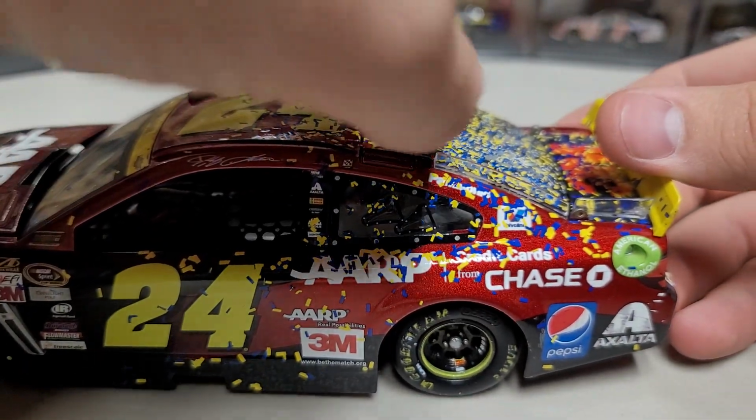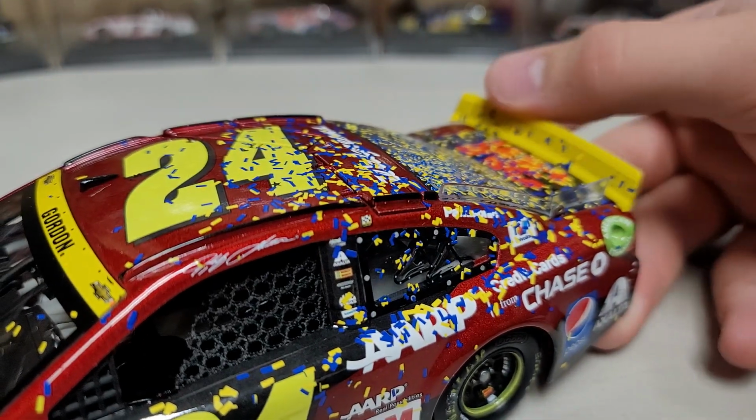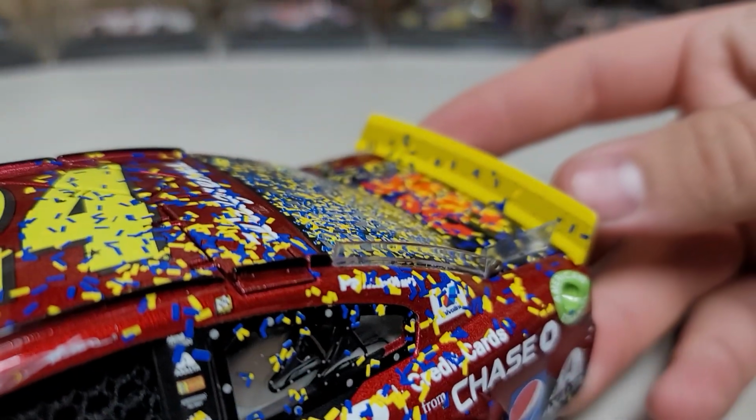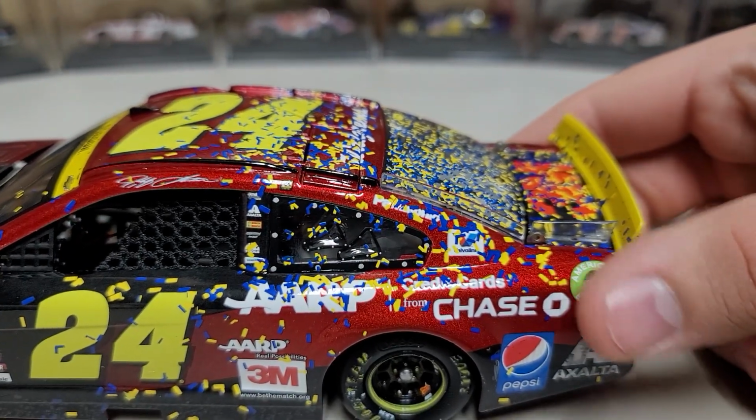It's on the roof flap. And you can see there's the tethers to the roof flap. It's even on the spoiler here. You can see it's everywhere. I mean, this stuff didn't just fall in one spot. We do have the ethanol ring as well.